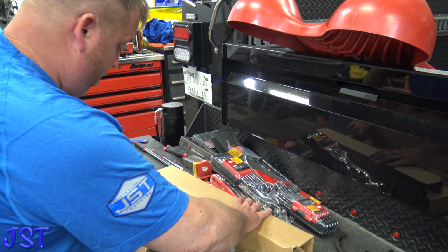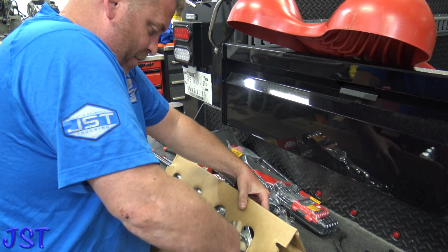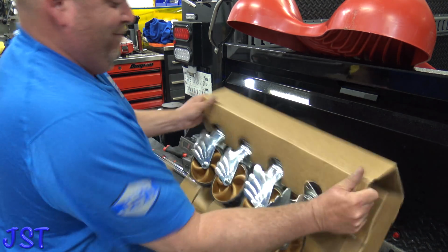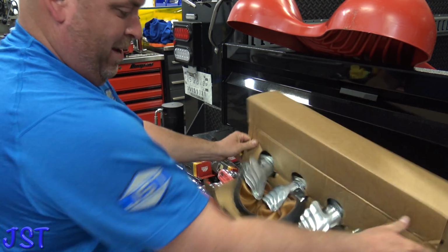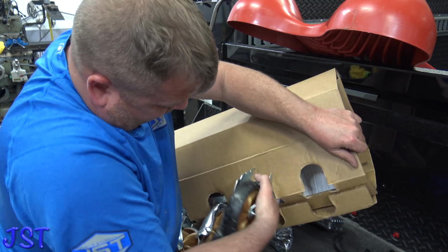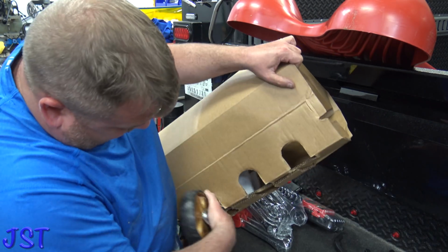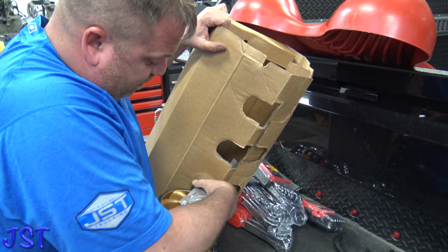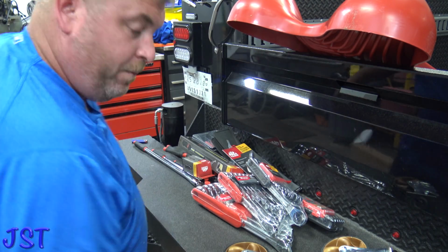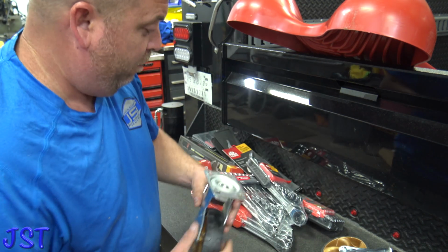Oh boy, look at that. Got some bolts. There we go. Look at these wheels. He said he had one of these on his service truck, and it's the best creeper he's used. So we'll have to try that out. But look at this, it gives you wings. It's a pretty cool creeper.